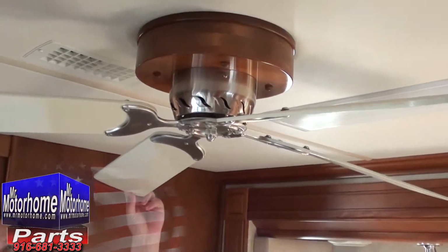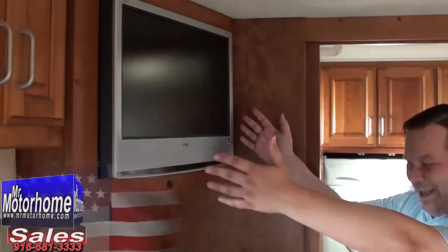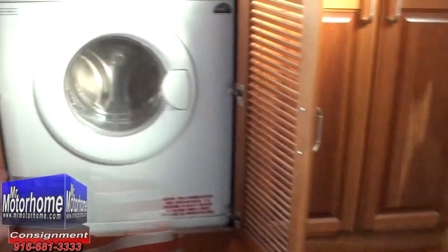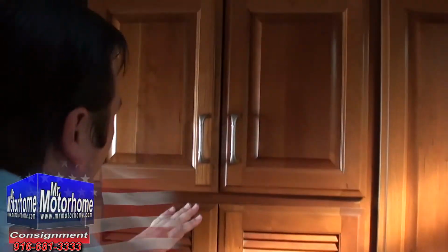You got the fan here. This thing spins really nice, actually pushes air down on you and circulates air. Fans are amazing. You got the HD TV, tons and tons of dresser space. But let's go ahead and take a step into Fantasy Island, where I actually have my nice washer dryer set up. Tons of room back here.